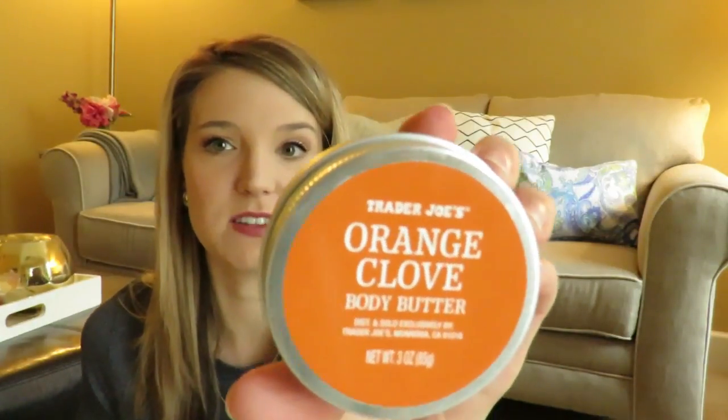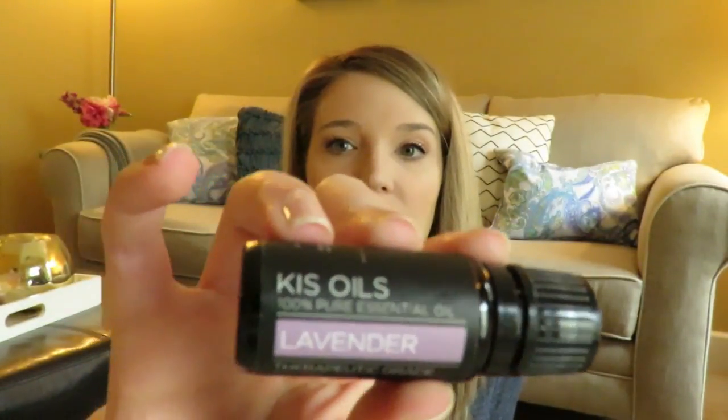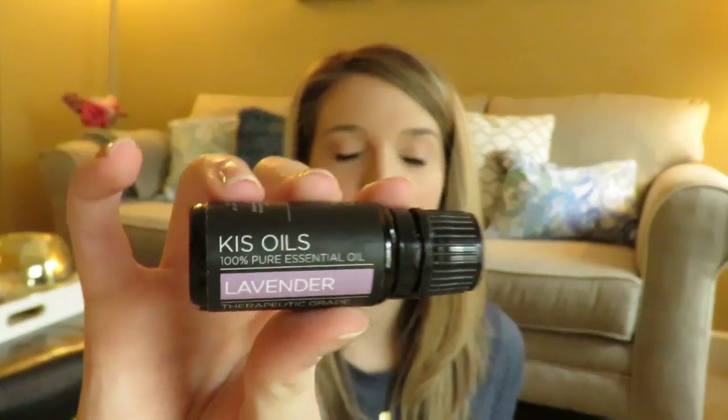All right, so first off, we're going to start with smell. So as we go through these senses, I'm going to give you examples on how to use them. So for smell, I brought two different things here. One is a lotion. This is the Trader Joe's Orange Clove Body Butter. And the other is an essential oil, and this is lavender. I use the Kiss oils.